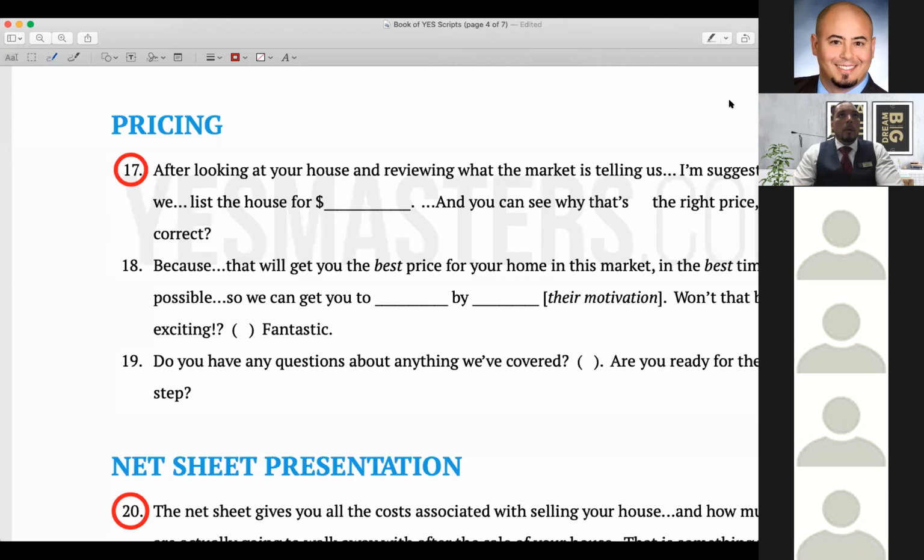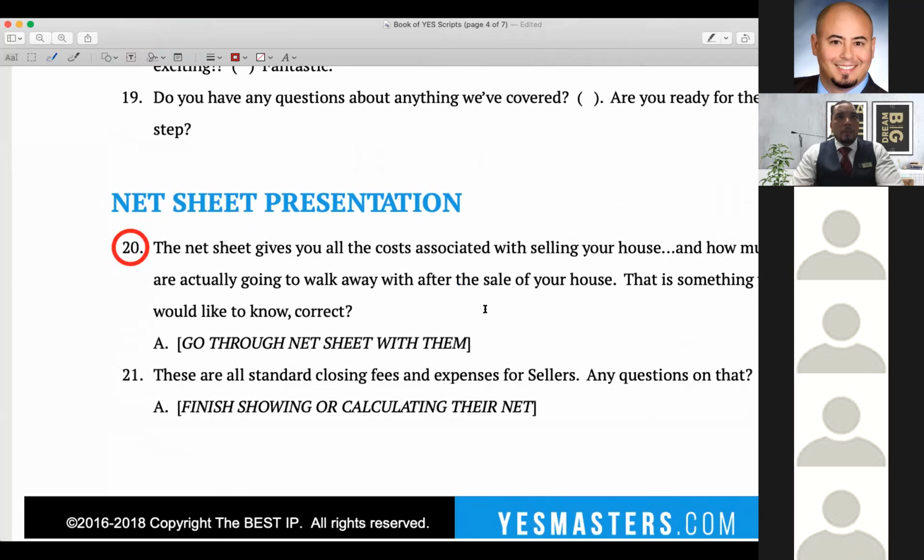Here we go. And this guy right here, the net sheet presentation. What is a net sheet? What are you doing with it? A net sheet gives you all the costs associated with selling your house and how much you are actually going to walk away with after the sale of your house. That is something you would like to know, correct?